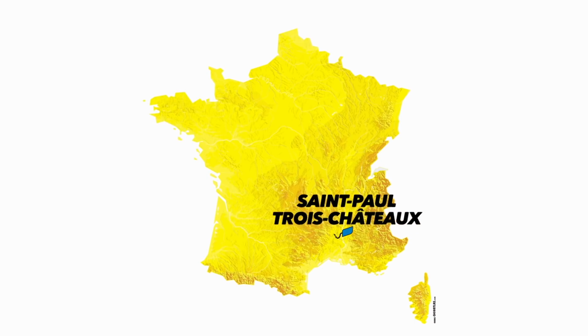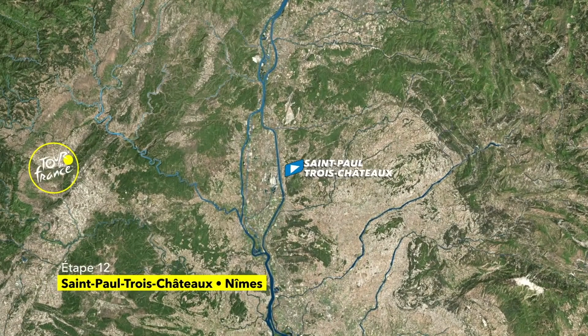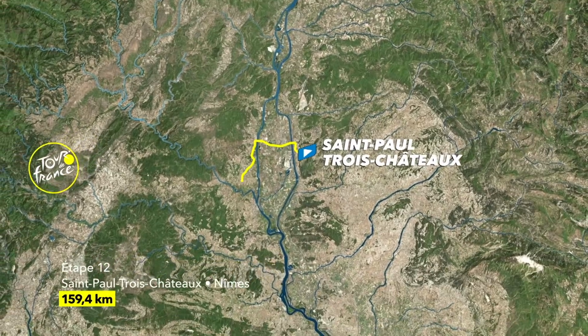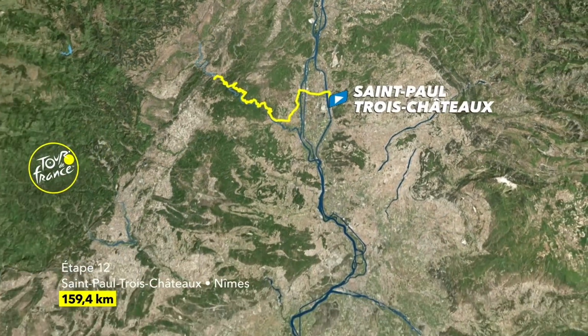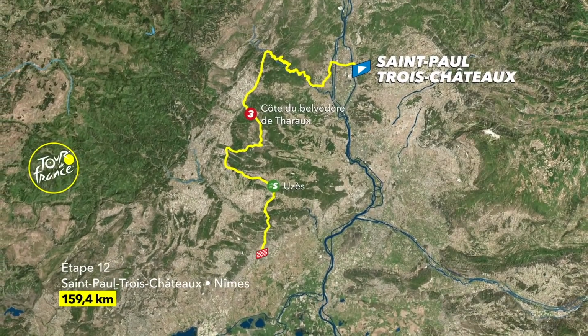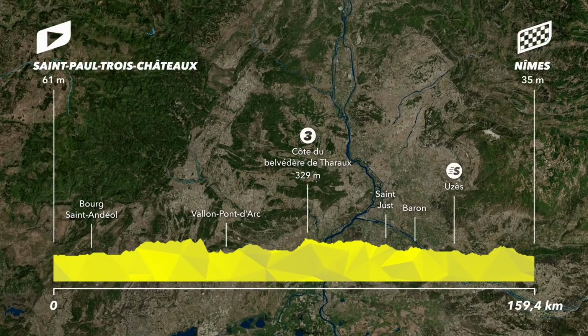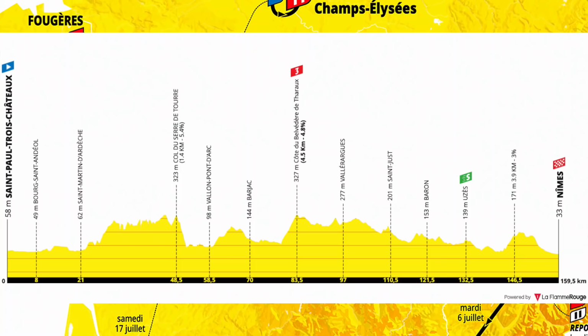Tomorrow's stage, 159k, stage 12. Benji Naesen, I like the breaks always in these sprint stages from Saint-Paul-Trois-Châteaux to Nîmes. It's a little bit rolly. This intermediate sprint is at the top of a short, punchy climb. I think you'll see Cavendish might be able to do it. But the final climb of the day, 3.9 Ks, 3%, and then there's a rolling ridgeline afterwards.